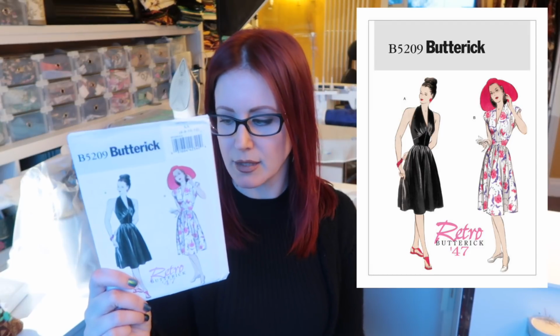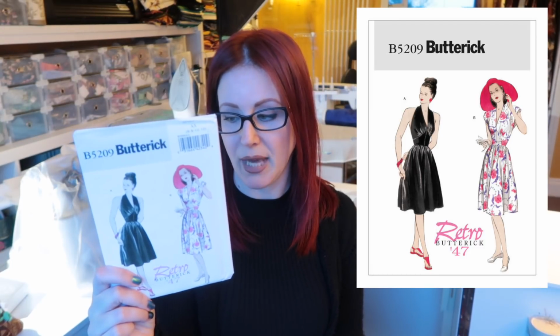I think it would look cool in so many fabrics that I have as well. So yeah, this is high on my list of priorities to make this year. Next we have Butterick 5209. Really like this one. I particularly like View B.